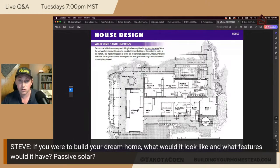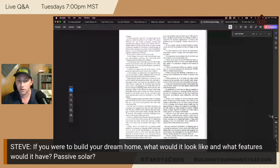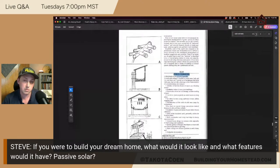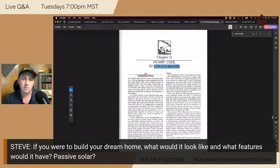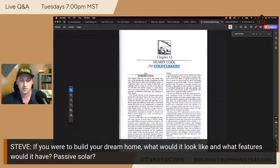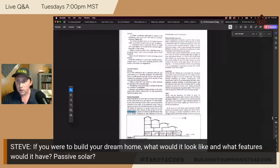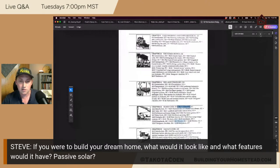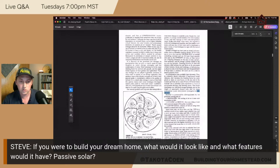I also want to stress, if you're looking for house design principles, the designer's manual is also a great resource. In particular, this is the Permaculture Designer's Manual that Bill Mollison wrote. It's great because he breaks it up into different climates, so cold climates, desert climates, subtropics, tropics, and so on. Where you're building your house is going to depend on the style that you're building it in. But in general, here are the principles for passive solar house design in cold climates.